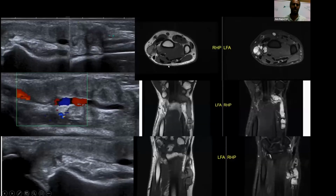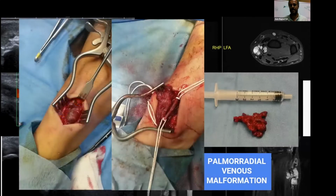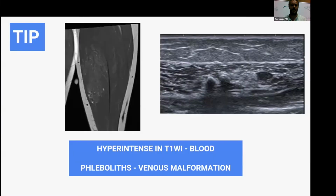This is another case, another venous malformation. As we see, we have here a lesion hyperintense with respect to the muscle in the palmaris radialis. And this is the surgical piece. It's a palmar radial venous malformation. So the tip here is, as I said, hyperintense in T1 can be blood, and phleboliths in ultrasound or in X-ray are pathognomonic of venous malformation.